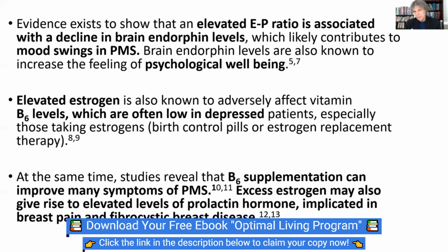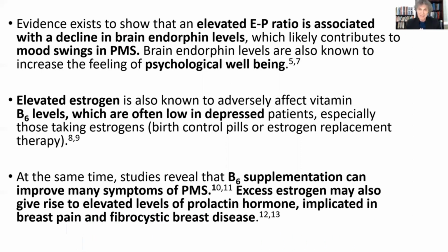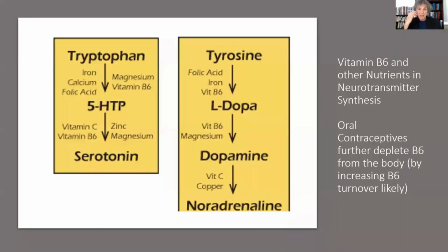And if women are using birth control pills or oral contraceptives to manage PMS, or even just to prevent contraception, then it depletes vitamin B6 due to increased turnover, which can also lead to decreased neurotransmitter synthesis, as I'm going to show you. But at the same time, vitamin B6 supplementation has been shown to improve symptoms of PMS. I'll show you a bunch of the studies. Excess estrogen may also give rise to elevated prolactin hormone, which is implicated in breast pain and fibrocystic breast disease. So this high estrogen dominance is factoring into neurotransmitter synthesis and too much prolactin.